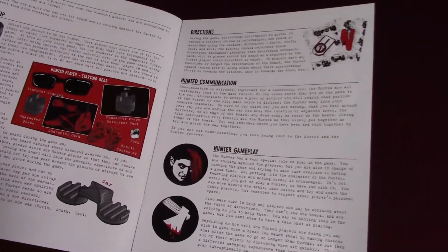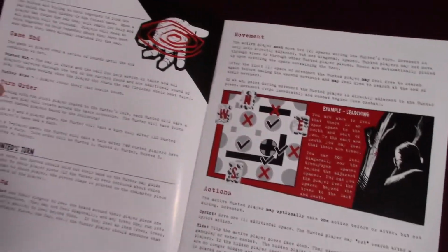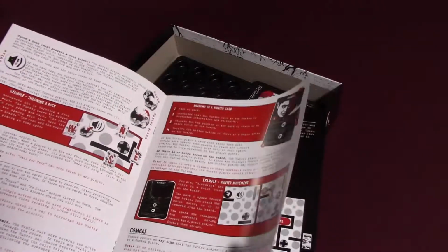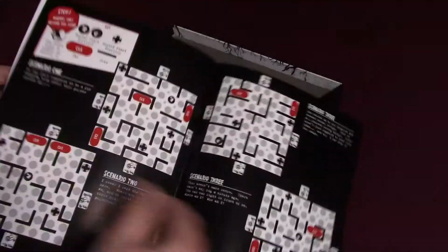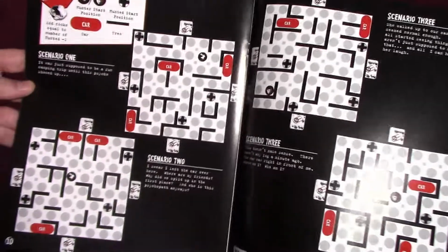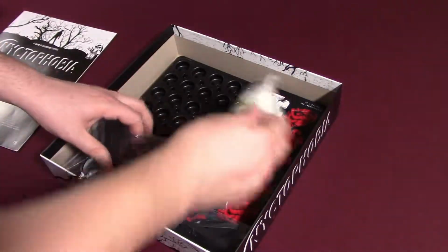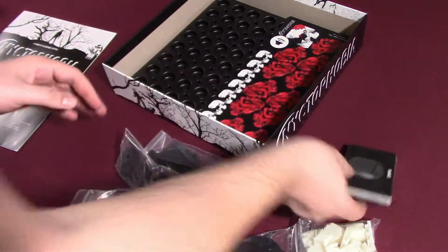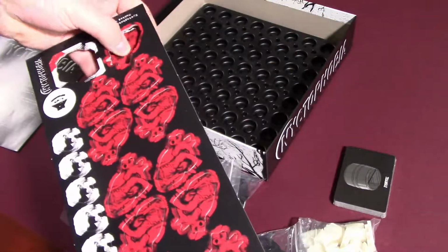The hunter, the hunted, very stark rule book. Quite a few pages, more than I expected. They have different setups for the game. Okay, we've got the glasses, these cards, some cardboard tokens which punch out.